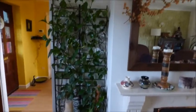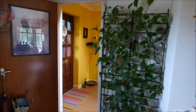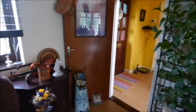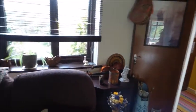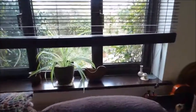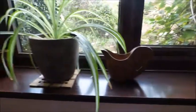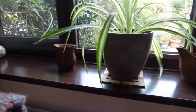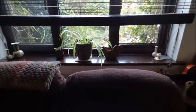So we have a beautiful devil's ivy here that loves that shady corner. It's pretty much the only thing that will grow in that corner. Lots of bits and pieces. These are new pieces that I got off of eBay. This is a Swedish wedding cup, and another vase, all hand carved and just absolutely beautiful. I love things that are handmade.